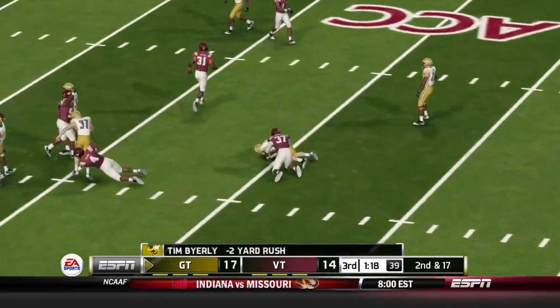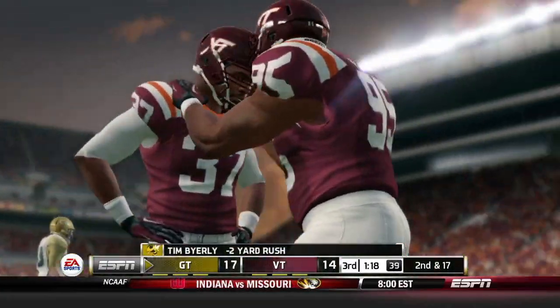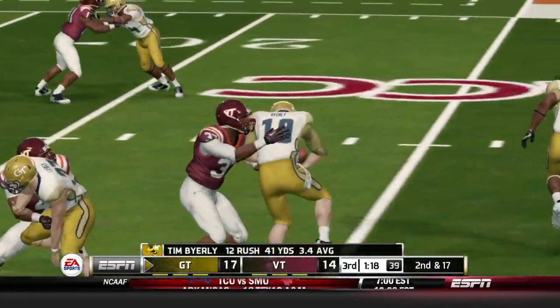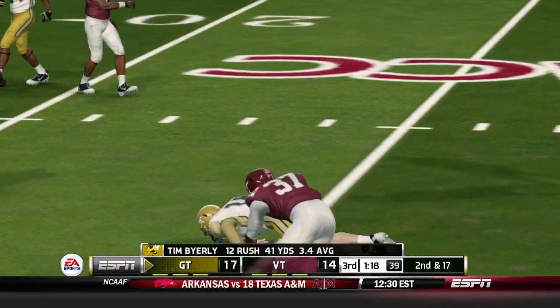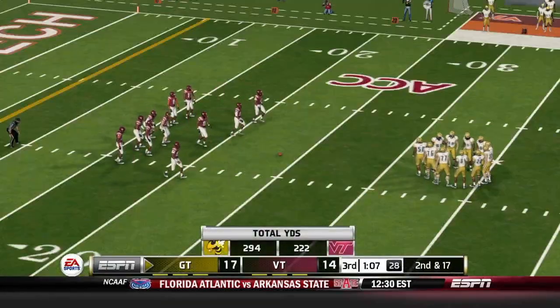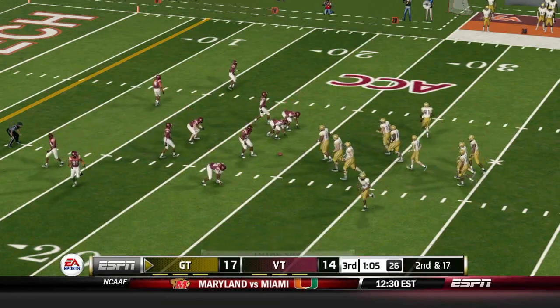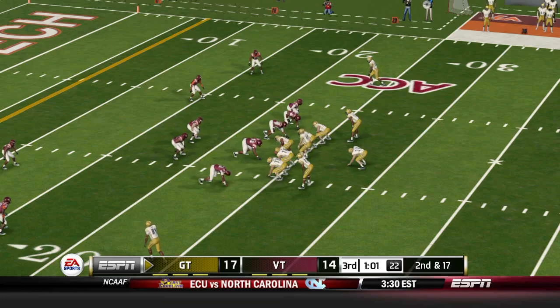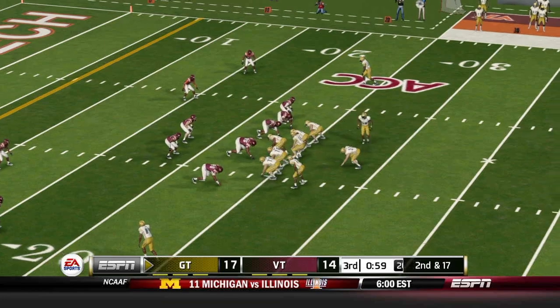And he tackles him hard at the 24. That is a loss of 2 yards. That'll make it 2nd and long. It's the 11th play of the drive. Mike 36. Mike 36.